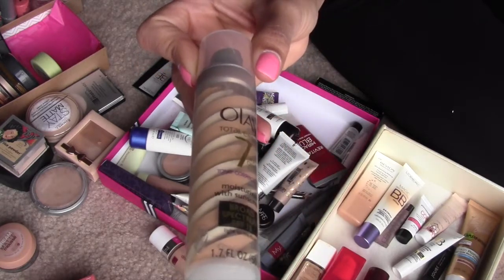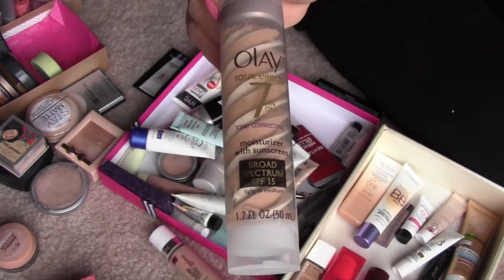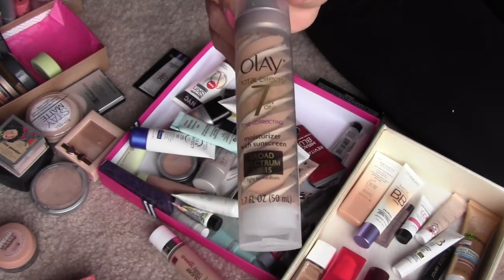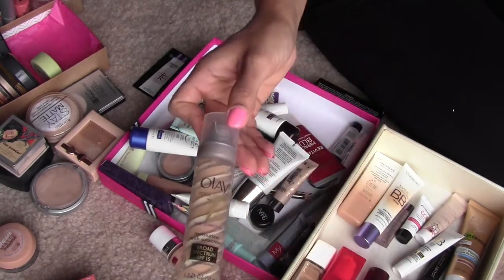And this one says the total effect 7-in-1. And when I contacted the company, it just said that it's the exact same product. They just relabeled it CC cream. So that's why they got rid of that. But it's a good moisturizer.